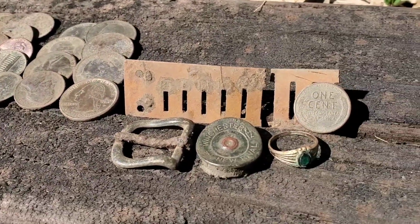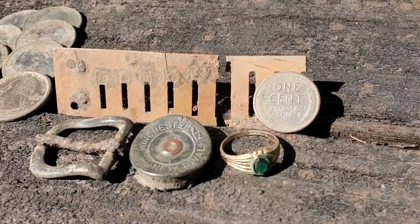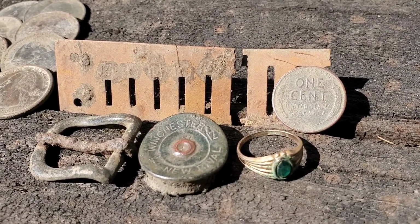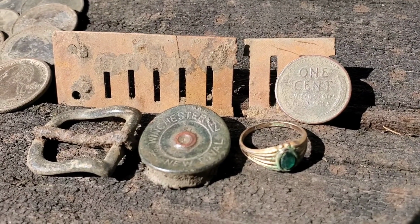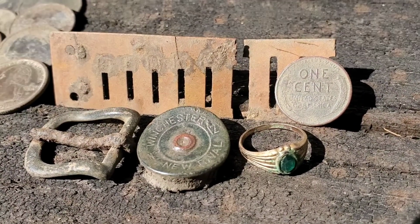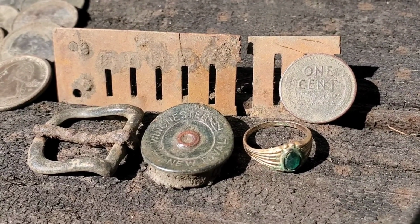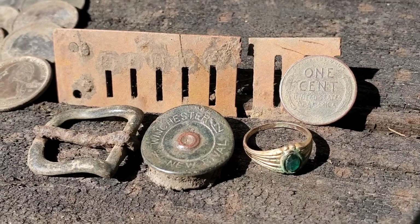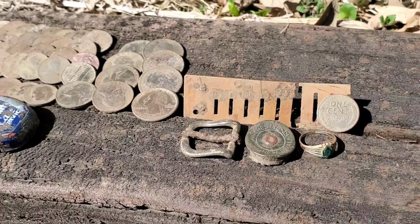Then, it seems like this morning was so long ago, I forgot about some of the items I found at Jake's place this morning. The harmonica reed plate was from there, the buckle was from there, and the Winchester shotgun shell stamp was from there. And then the wheat cent and, last but not least, the ring were from here. So pretty productive day. I am absolutely exhausted.